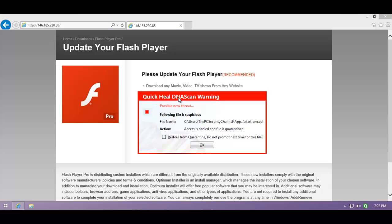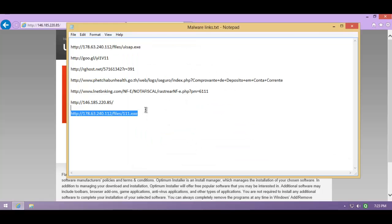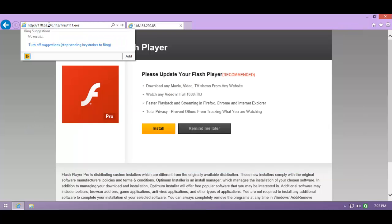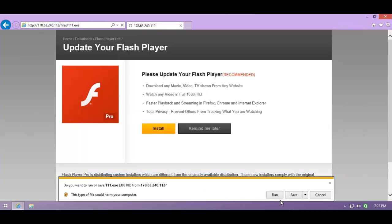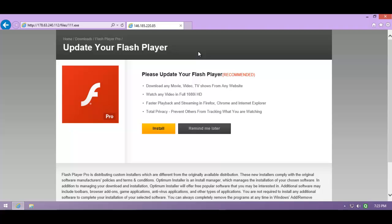But meanwhile, we've got a warning from DNA Scan, which is their behavior monitoring, so that is good. So they found a suspicious file and quarantined it, so that control panel item did indeed get blocked. Which is finally some good news for Quick Heal, because I doubted if it blocked anything. So now it's blocked 2 files, I believe. Let's go ahead and run this one.